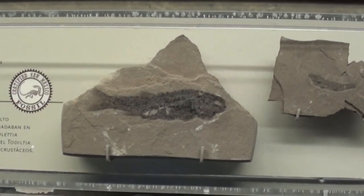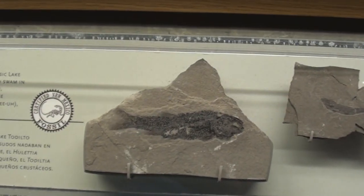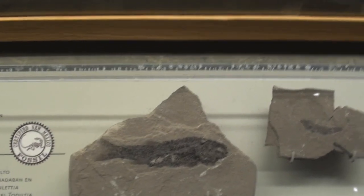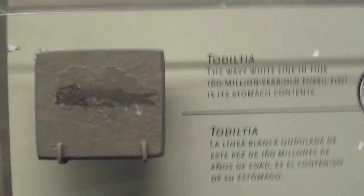And now we have entered the Jurassic, the age of the supergiants. And what better way to start off talking about supergiants than wee bitty fish from ancient Lake Todilto that covered New Mexico during the Middle Jurassic. And look at this one.